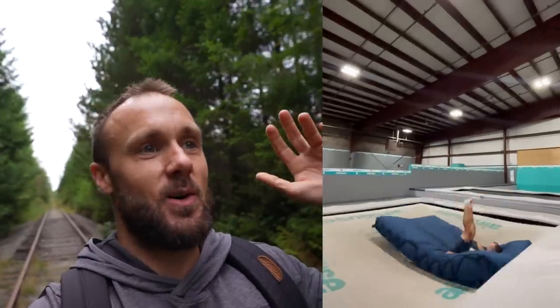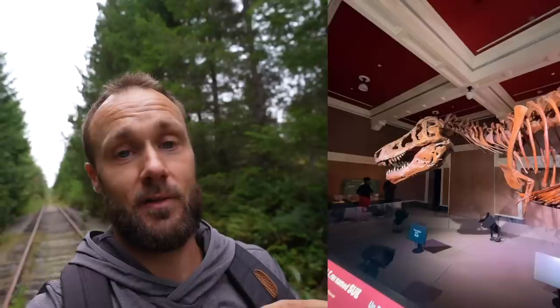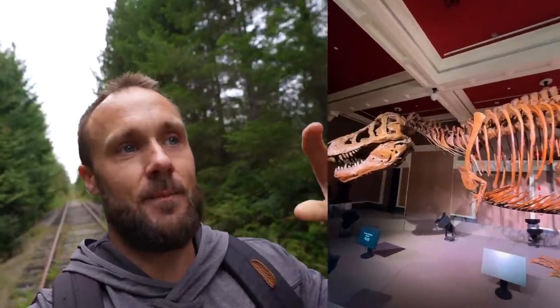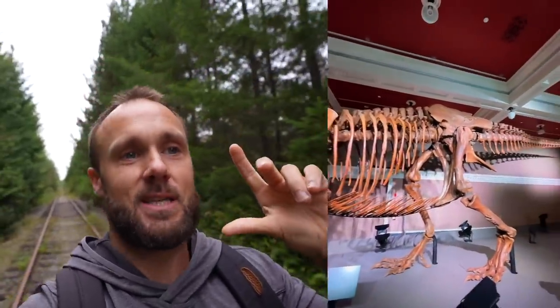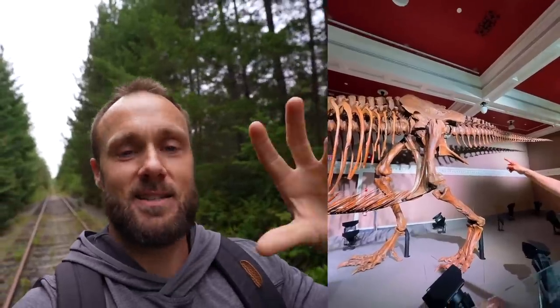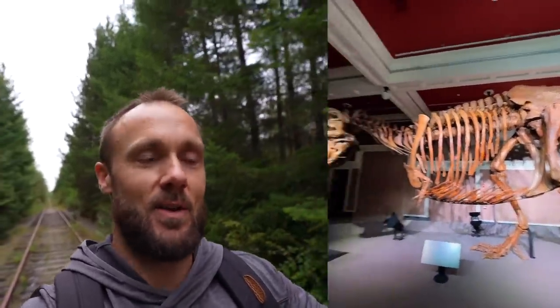Then we also went to the museum, which is really cool. We have a neat natural history museum here on Vancouver Island. It's a little ways away from us, but it was really fun. They have a replica of, I thought it was the original, but a replica of one of the most complete T-Rex skeletons ever found. So that was pretty cool to see.